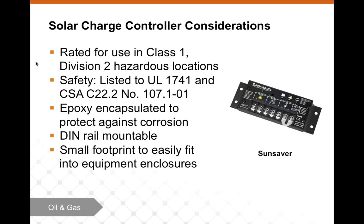And to do that, the SunSaver is a PWM controller, and so it optimizes the battery charging process. It also has a float setting, so it continues to charge and keep it at full state of charge once it's full during the day, and this really helps. If you're familiar with batteries, they really need to have as high a state of charge as possible to maintain the longest lifetime. So the SunSaver is designed for that.